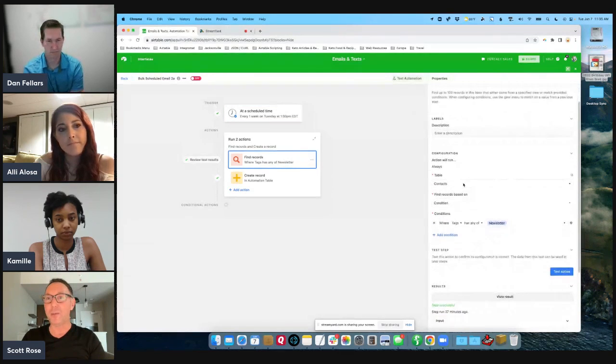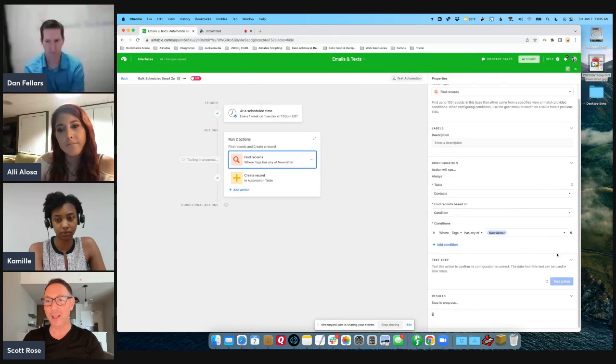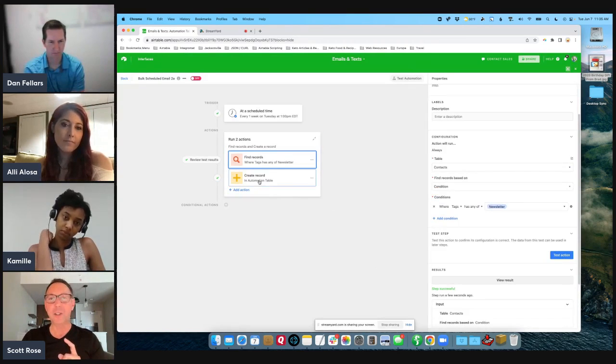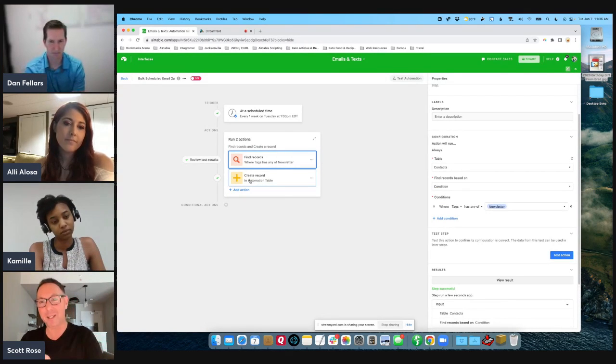So we are going to find records where the tag has any of newsletter. So I'm going to test this action, and it's going to bring up those same three records again. Those three people are the ones we want to send the newsletter to. But now this is where the trick takes place. So you can actually do this a couple different ways. You could either create a record or you can update an existing record.